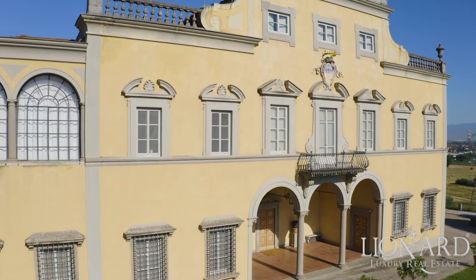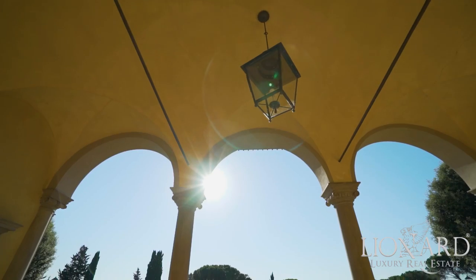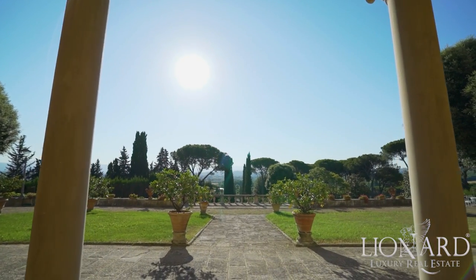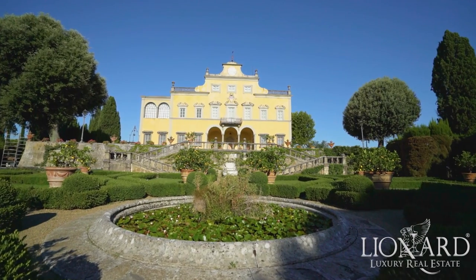This is probably one of the most amazing properties we have for sale around Florence. We are specifically just 5 kilometers away from the city center, and you can enjoy and admire the countryside around you and the silence. The only things you will hear are going to be the birds around you.